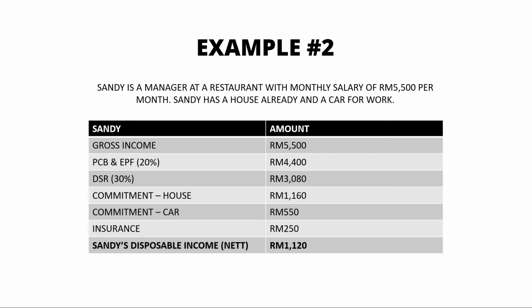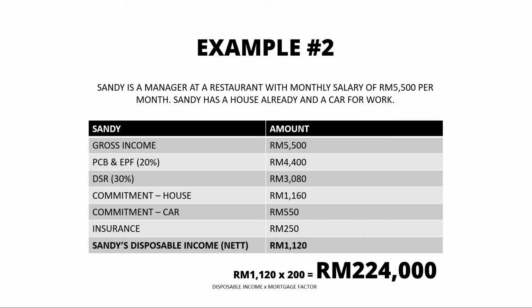And Sandy's disposable income, which is net, is 1,120 ringgit. If we use this disposable income and multiply it with the mortgage factor, that gives us the maximum loan amount that she can borrow safely. It means if nothing goes wrong, the maximum amount she can borrow from the bank is 224,000 ringgit.